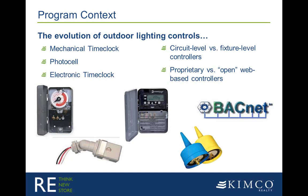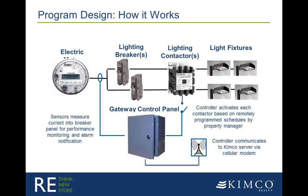Open protocol devices are really combinations of components that speak standard communication protocols. This gives you much more flexibility as well as lower risk because there's a network, a national network of controls contractors that can service your system. One of those communication protocols is BACnet. That's why I listed their logo, and there's others as well. Next slide, please.